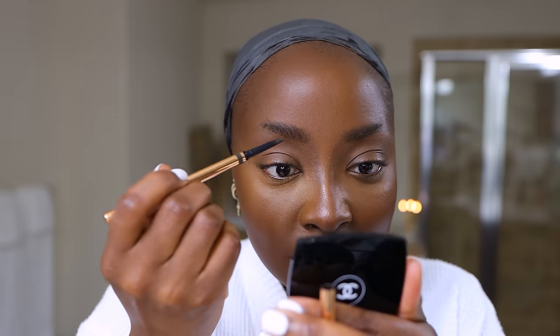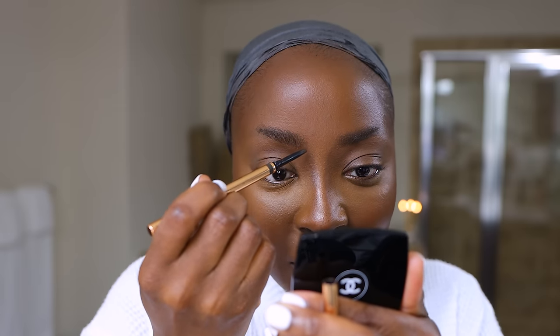I shaved my brows today. I did too much. I was doing a lot of different remixes. Wow. Okay. I can see that. Let me get in the mirror. Okay. One time for my soft glam makeup look.